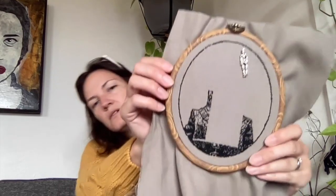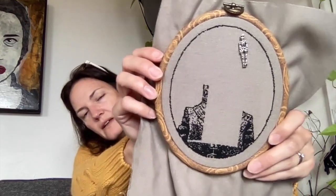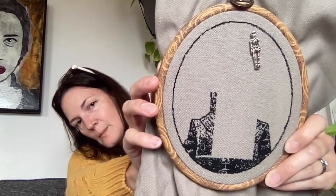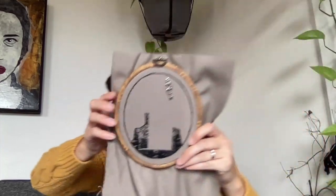So then Fridays, I've been working on this one on Fridays. That's why Friday's kind of a wild card, because it was gonna be another smaller full coverage. But I've been working on Plague Doctor. And it's just the black version, and I really love it.